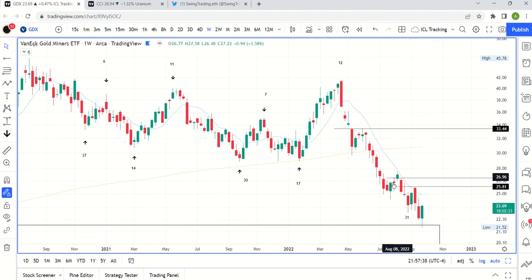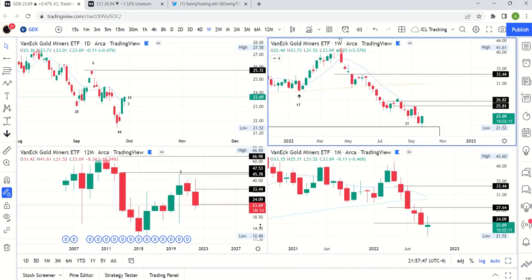We even actually had 3 weeks of higher highs, and then we rolled over. Then we had this lower high, and then we rolled over. So we really want to watch for a lower high. That 2581 area is super important.